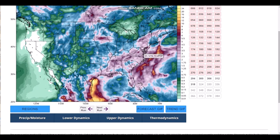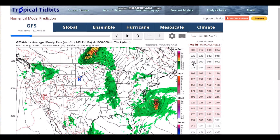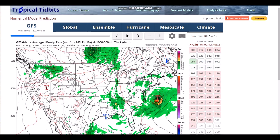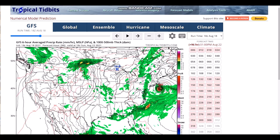And I also want to point out those amounts right there. If you saw it on the radar there, I was ignoring it for a bit because I wanted to focus on that storm system. Look at that right there. That would be Hurricane Henry. And it gets pretty darn close. There has been a shift towards the west.